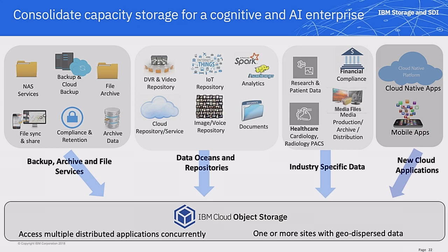We also have IBM Cloud Object Storage, and so truly that's your file storage, which can suck in data from almost anything. It can be your backup files, your archive files, your data oceans, so all your analytic databases essentially. Any IoT stuff, any industry-specific data. I guess it's almost anything, right? So if you need low-cost cloud-based object storage, this is what this is.